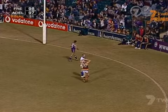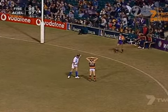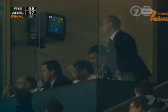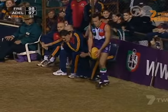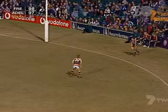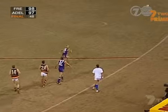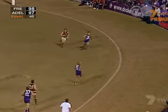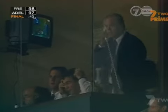The clock stopped now. Time on. It's a big kick, a torpedo from there. Probably could have got the distance with a drop punt. I think he had to go for the long one. They hug the line here, the Dockers. Marsh, big fly, belts it forward, still in play, out of bounds now. Dockers lead by a point. They've got to send their players down there, the Dockers.